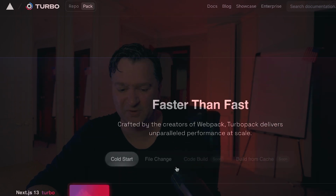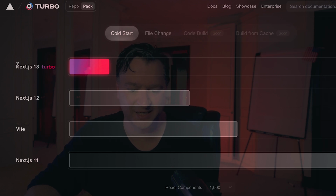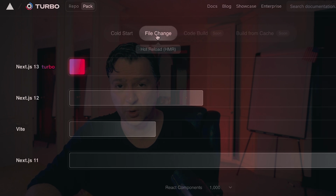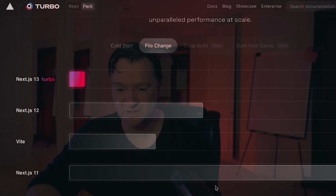And if I go a little bit further down, you can see some of the claims. You can see there it's saying TurboPack with Next.js is a lot faster than Next.js 12. It's faster than Next.js 11, and you can see on cold start, it's substantially faster than Vite according to the claims there. And then probably the test we're going to focus on is hot module reloads. You can see here Next.js 13, again, substantially faster than Vite over 1000 React components. Okay, so that's the claim we're going to specifically test out.